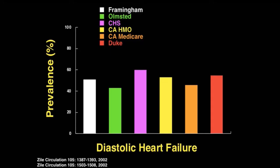When you look at different registries, including the Framingham Heart Study, the Mayo Clinic in Olmsted, CHS, HMO and Medicare, and the Duke registries, you'll see the prevalence is about 50% of all heart failure.